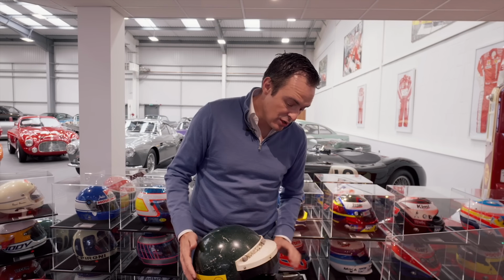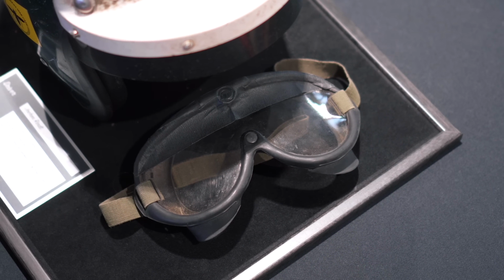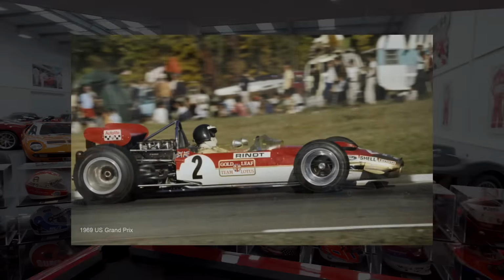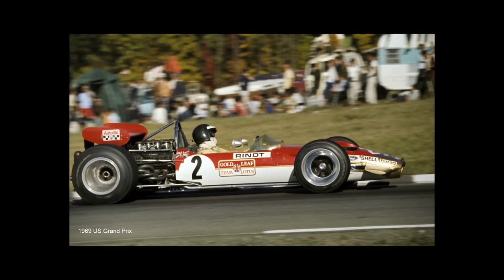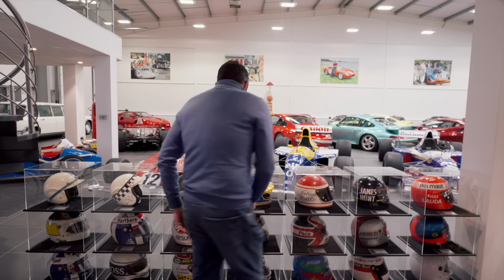We even have his goggles that go with the helmet. That for me is one of the most valuable helmets in the world today. So we felt really fortunate to be able to acquire this as part of the collection.